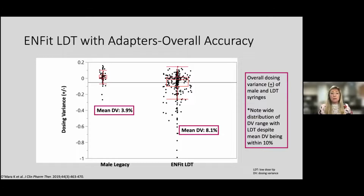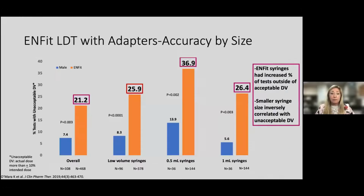So it looks like it's within that plus or minus 10%, which is great, except if you look at the spread and the precision with the use of the adapters, you can see how wide that distribution is. And so even though it looks like overall they're within a plus or minus 10%, the amount of variability is incredibly high with this device.